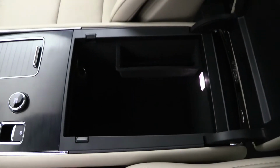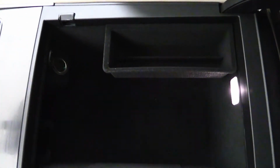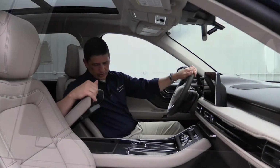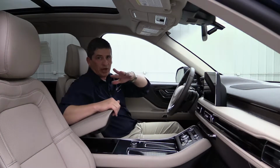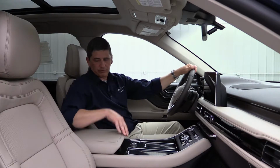Let's talk about the console itself. Nice wide console. You open that up, you can see there's a tray in there for smaller items, also a deeper well to put bigger items in. There's a power point in there as well, so some great features. We'll talk about some different optional equipment that's going to be included in this console in just a little bit, when we get to some other features.